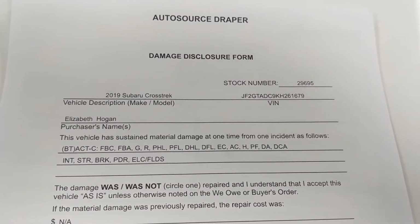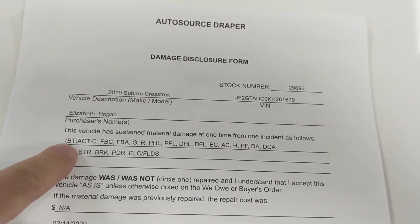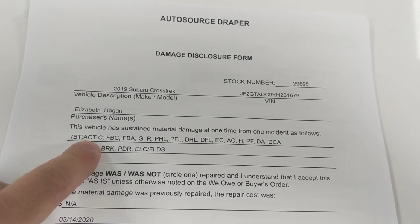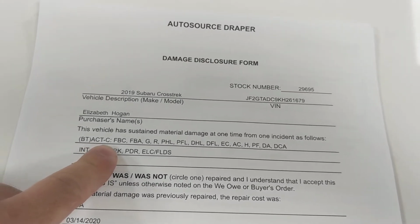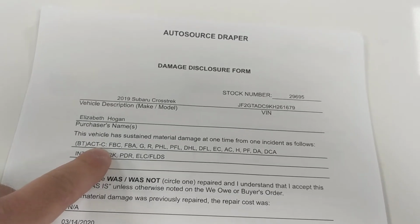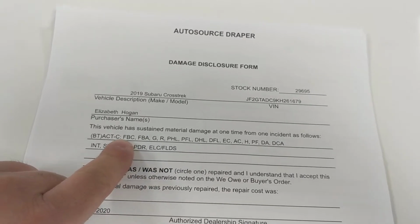So this 2019 Subaru Crosstrek, it was a branded title. ACT means actual miles, means the miles are accurate and true. C means the type of brand. This is a collision known as an accident. FBA is front bumper assembly. The assembly is the front bumper cover.